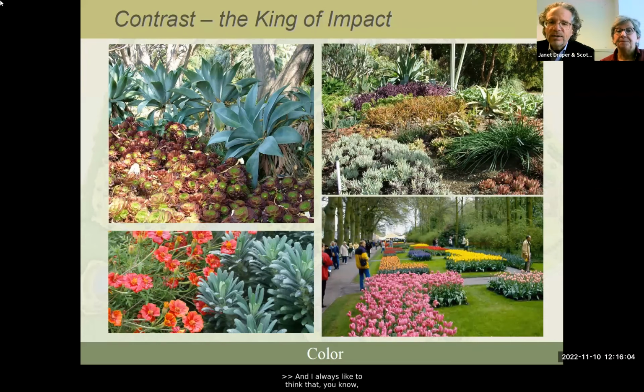And I always like to think that color is like your teenage years. It's fleeting. You blink and it's gone. And then what are you left with? You're left with green, right? The rest of your life. And so how do you learn to manage the expectations of color in a landscape? Now, that being said, color is a very important aspect, and there are different ways to use it.